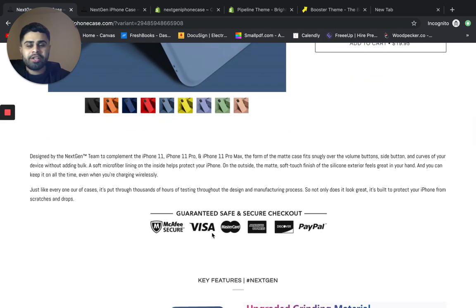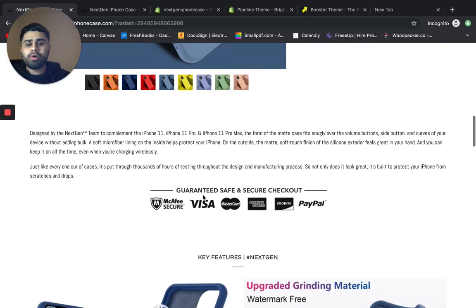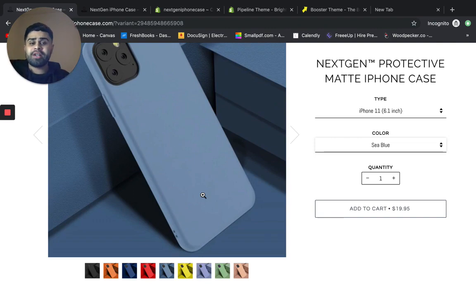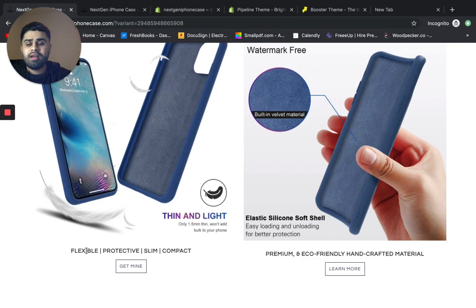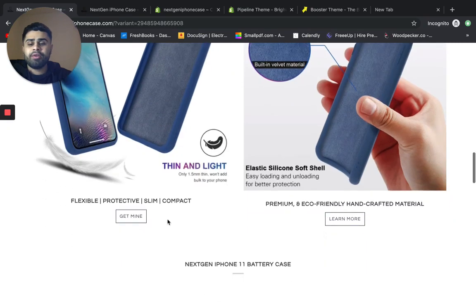I have a little description here, some trust badges. Then I also have a few key features, and this is very important. You want to have multiple call to actions on your page, right? Because I was driving traffic to this home page right here. This was like a whole funnel basically. Also, I highlight some of the features: flexible, protective, slim, premium, and eco-friendly, right? The captions, or the headlines, relate to the pictures. Then I also have 2 call to actions right here. Get mine, learn more, right?